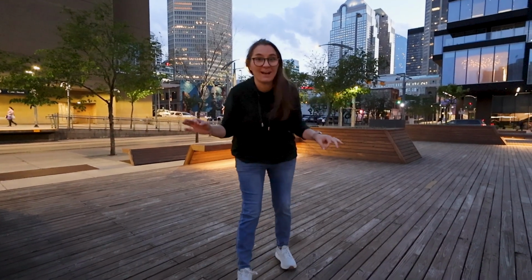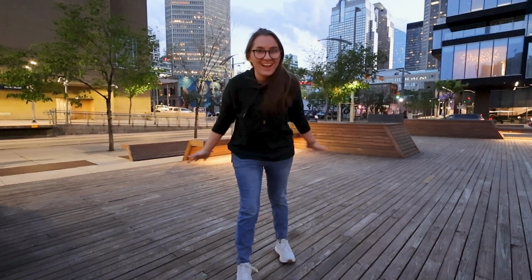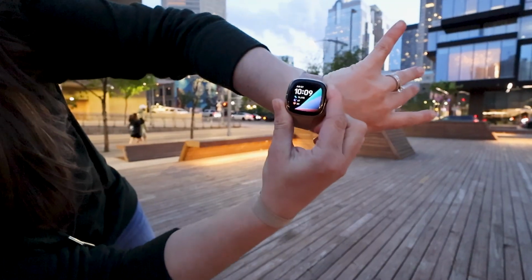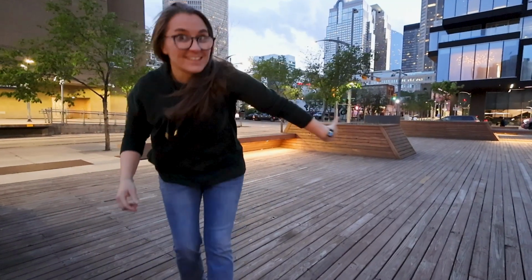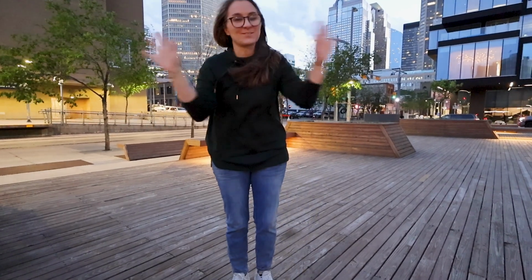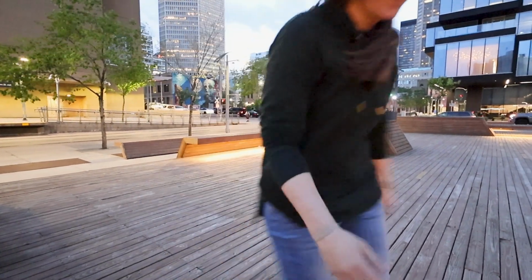I would just like to point out that it is still so light out. You guys, it is 10:09 at night, and it is still so bright. Just wanted to point that out.